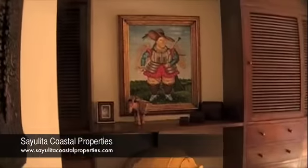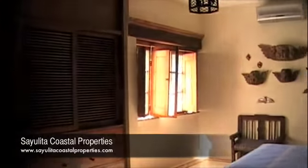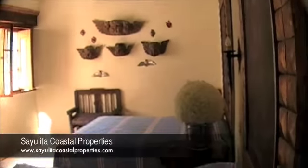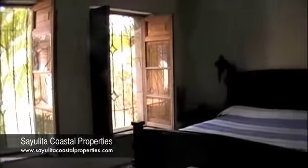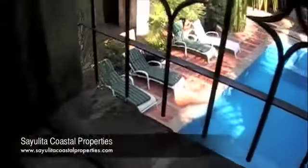This third bedroom also features two double beds, private bathroom, air conditioning, and wooden closets. The fourth bedroom features a walk-in closet, bathroom with a bathtub, air conditioning, and wooden closets.